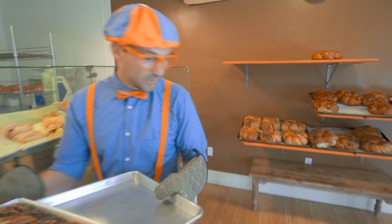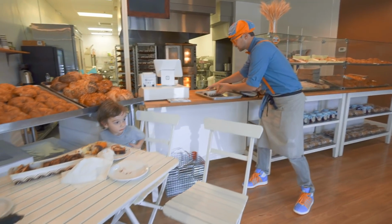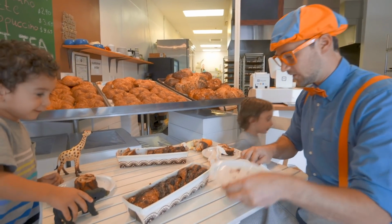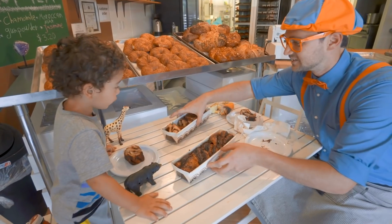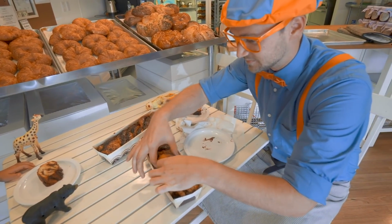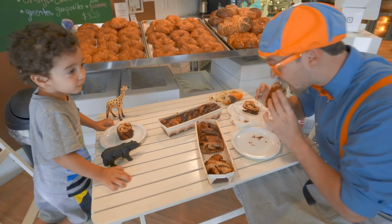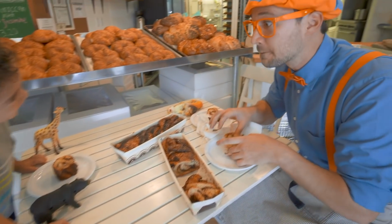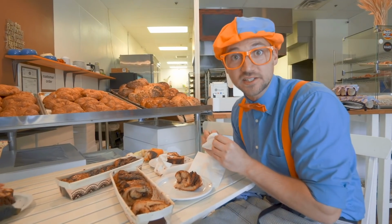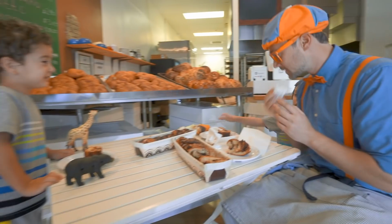Woo! Ooh, you want some chocolate babka? Yeah. Okay, here we go. All right, yum! Ooh, can I have a piece? Okay, let's try some. Mmm. Oh, it smells so good. Mmm. Tastes really good too. Hey, do you like yours? Yeah. I like it more.